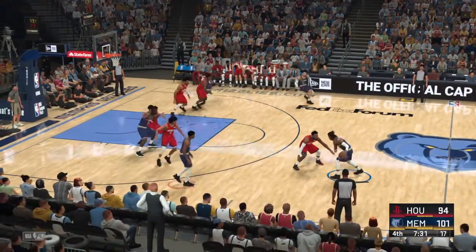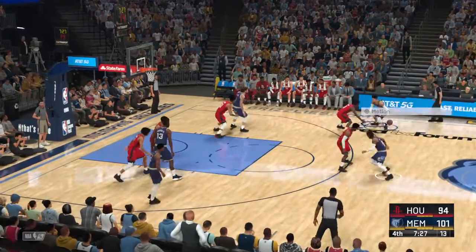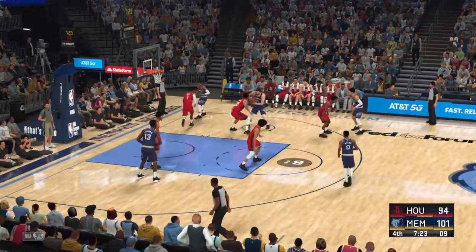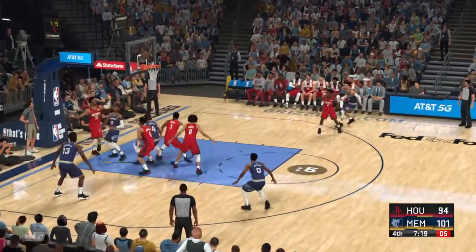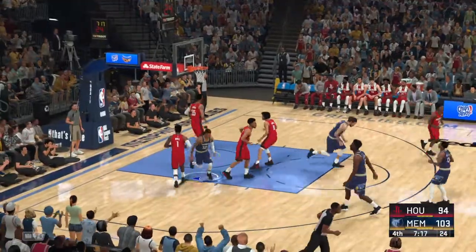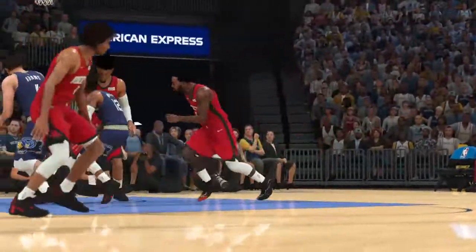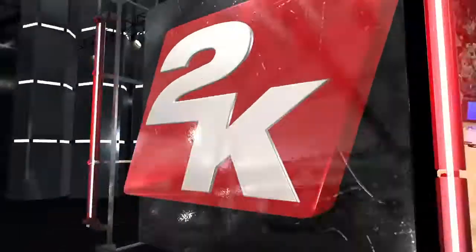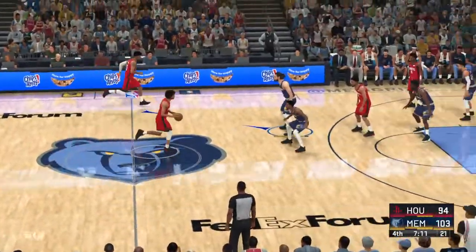Morant with it. Brooks outside. Now Adams. Now here's Morant. Wall covering. And it's Morant off the drive. That one falls. Morant's got 9 points now in the second half. Now you see him, now you don't. There's only a few players that are faster with the ball than Ja Morant. For Houston, they've gotten 5 shots out of 9 to go in this fourth.